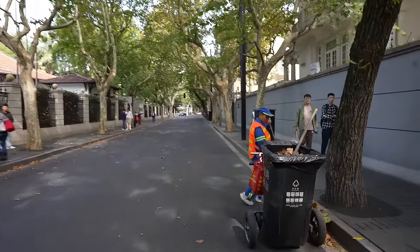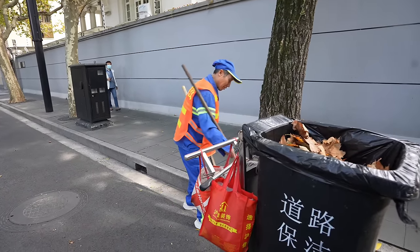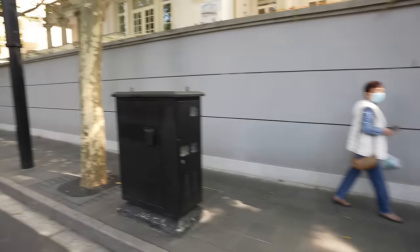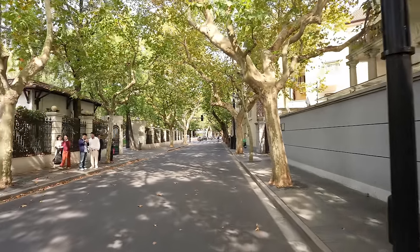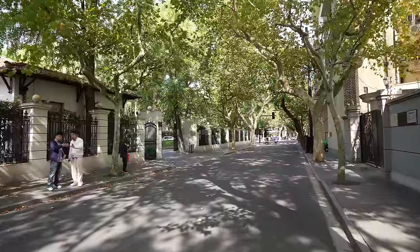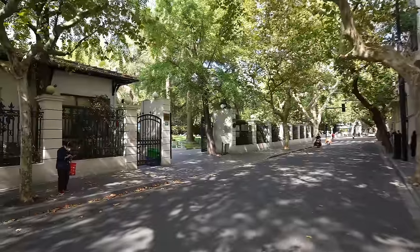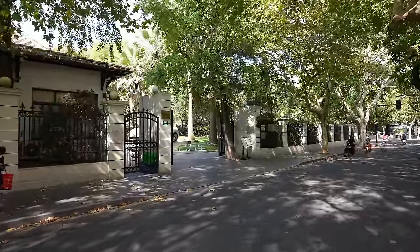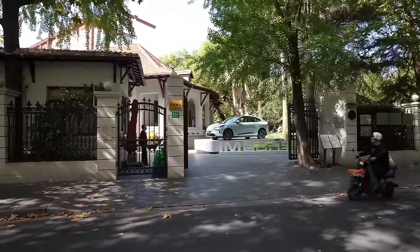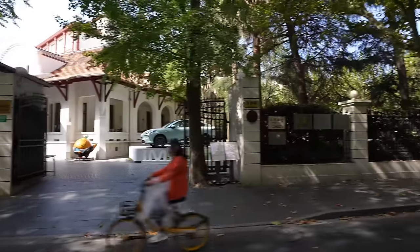Got a woman here busy. You got a guy here busy keeping the streets clean. Ni hao. So there'll be lots of them all around Shanghai, keeping everywhere nice and clean. And then you got some beautiful residents. It's probably extremely expensive to live here, I would imagine. Look at these places here. It's absolutely lovely. Wow. Look at that, that's superb, isn't it? It's lovely. Don't see any of those.